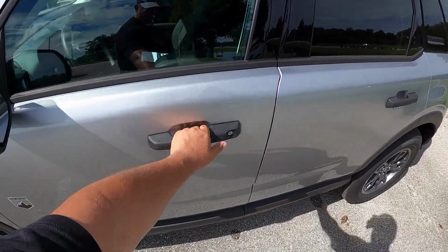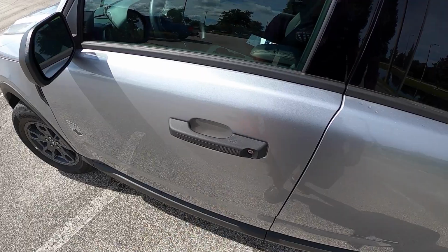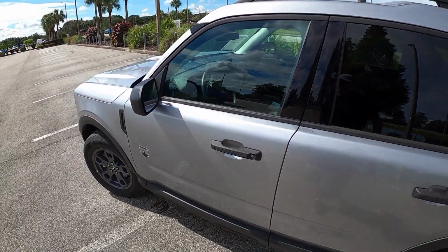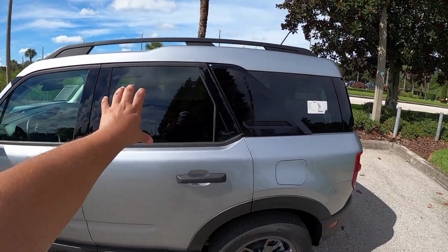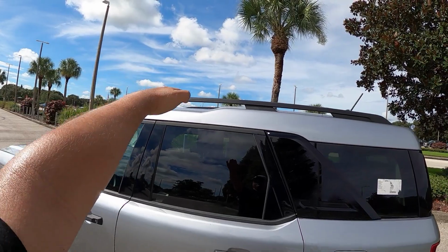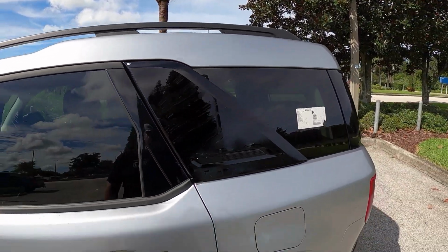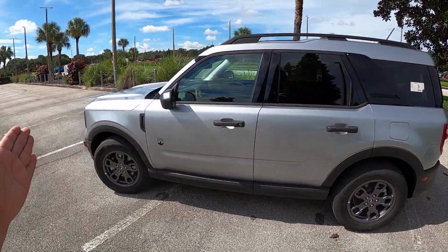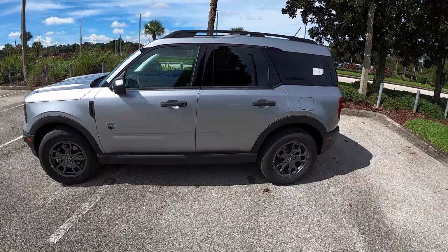You got some kind of blacked out, and of course you can close it with this little touch of a button here. It's basically like a sensing key that senses that you're close with the key. So really cool design. I really like this blacked out thing here. Of course you got your roof rails here, really nice design. And as you can see, there's a little bit of hump here as well. It gives you a little more room here in the back, so it's really cool, really nice. It's very compact as well, because obviously this is Escape size, so not a ton of exterior look.